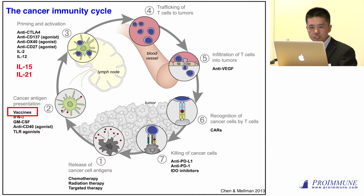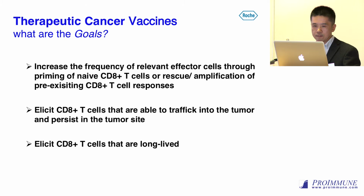And now I'm going to switch gears and talk about something else, looking more at the vaccine side with different adjuvants. The adjuvants I'm going to talk about are the common gamma chain cytokines, interleukin 12 and interleukin 15, interleukin 21 and interleukin 15.